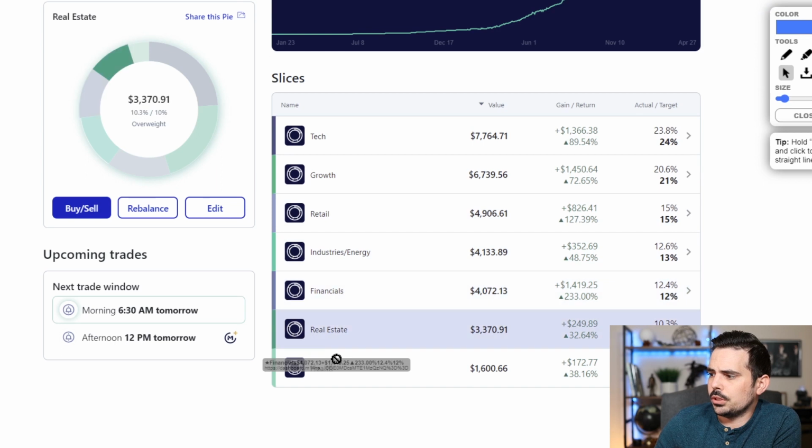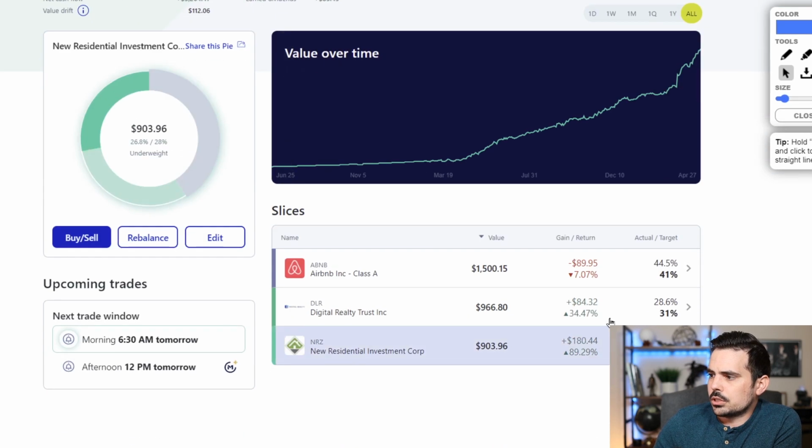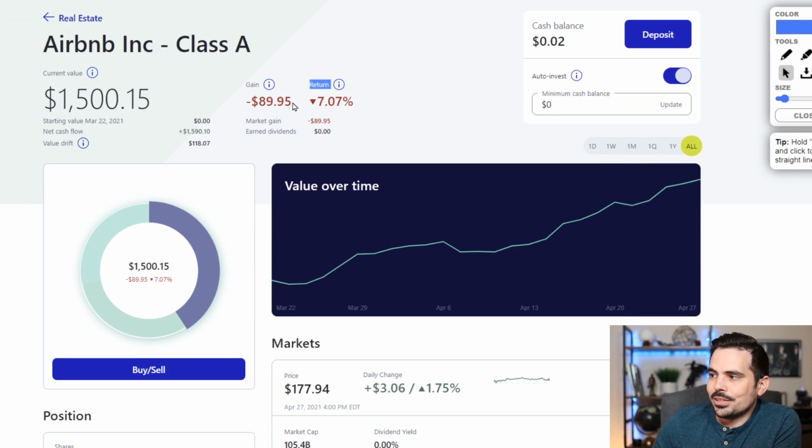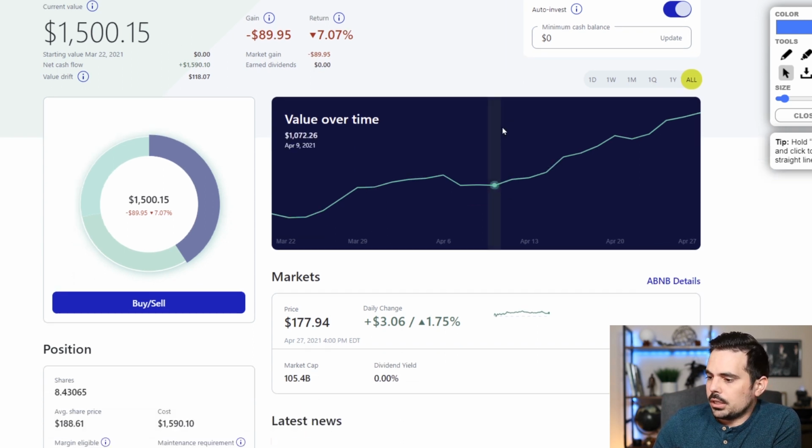If we go to my real estate, right over here. So this is where I keep Airbnb. So right over here with Airbnb, in the lifetime that I've held it, if I sold today with everything, I'm actually going to be down $90. But I'm not selling, so I'm not at a loss. This is what they call unrealized gains, but it's obviously an unrealized loss right now.